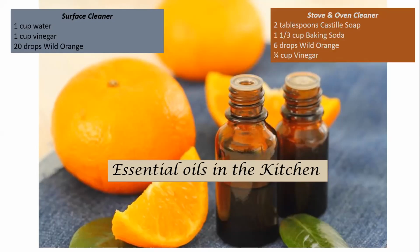Then it's the stovetop and oven cleaner. With this, I use 2 tablespoons of Castile soap, 1 1/3 cup of baking soda, 6 drops of wild orange, and 1/4 cup of vinegar. You make a paste with this and you rub it with a pastry brush on your stove and in your oven. You leave it overnight. The next day you scrub a little bit and you wipe clean.